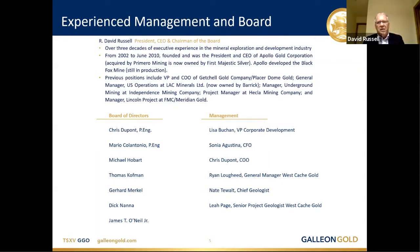I've got an extensive background in developing open pits and underground mines. And up in Timmins Camp, the Black Fox mine, which is now owned by McEwen Mining. Now on our board, we've got Chris DuPont, mining engineer. He was the CEO of Explore. Mario Calantonio, professional engineer. Michael Hobart, he's a securities and mining attorney out of Toronto, very seasoned.